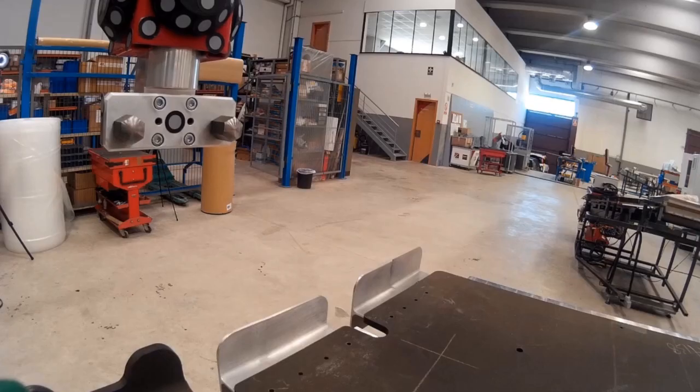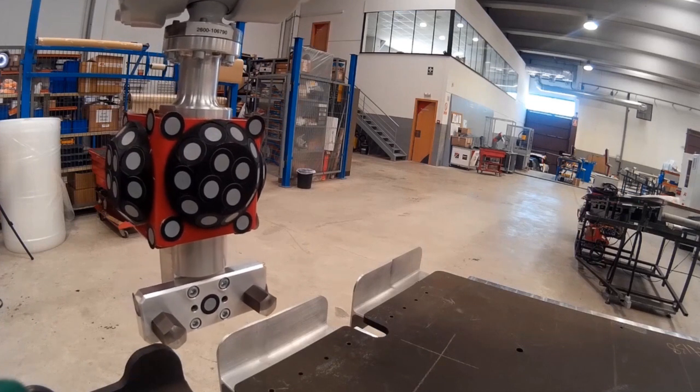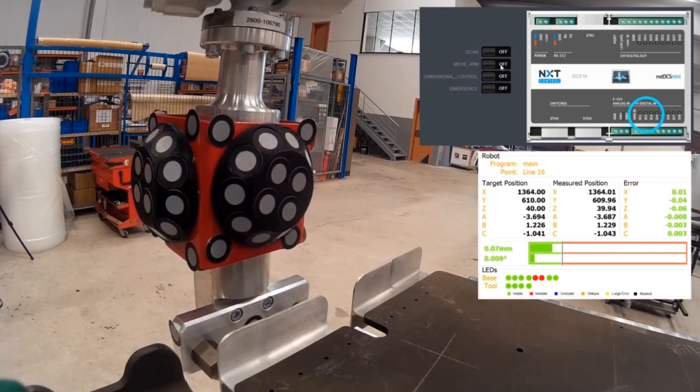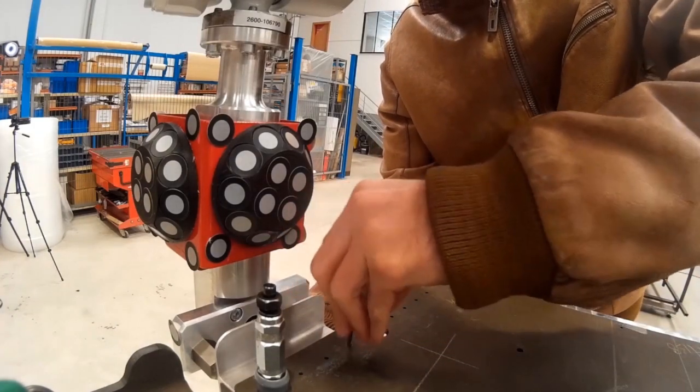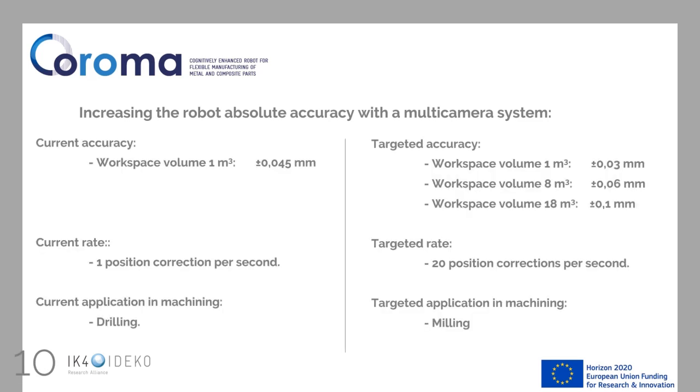Here we have the robot, you can see the markers, and the robot pushes a part until a certain position, which should be pretty accurate. This is where the multi-camera system works, and the human then makes the positioning of the parts that must be assembled with the assistance of the robot. Currently, in a workspace volume of 1 cubic meter, an accuracy of 45 microns has been reached. One position correction is done every second using Wi-Fi connected cameras. This performance makes the system applicable in drilling operations if we are taking it to the machining application.